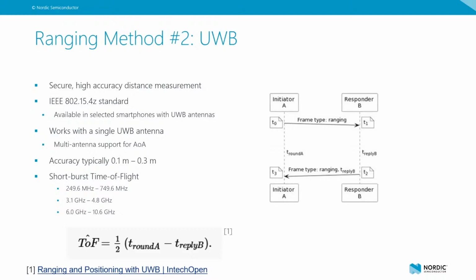And you can also have multi-antenna support for angle of arrival, so triangulation-based positioning. The key difference to channel sounding with UWB is that it uses short burst time of flight, and it uses 3 different frequency bandwidths. And as the name suggests, the bandwidths are ultra-wide, and the bursts or pulses are very short to mitigate multipath reflection effects and improve the accuracy. But the short pulses and the ultra-wide bands also mean that the power consumption in UWB is typically much higher.